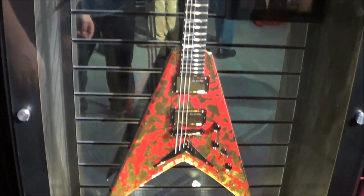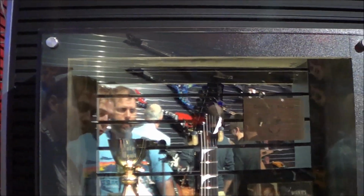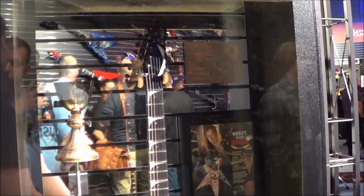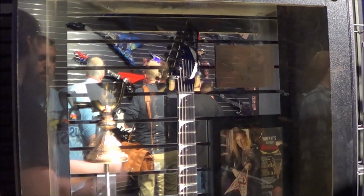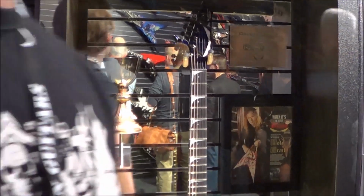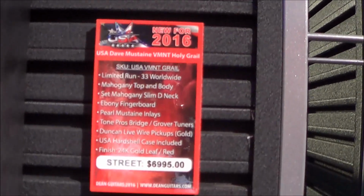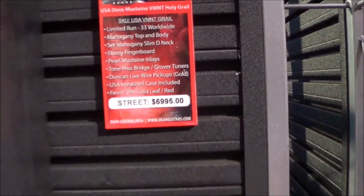Get them while they last. It is a collector's piece. It is probably the coolest guitar I've ever seen Dean do, and Dave comes up with the best ideas, and he's so great to work with. He really is. He's probably one of the smartest guys I've met in a long time. And we're streeting it for $6,995. Understand, it is a collector's item.